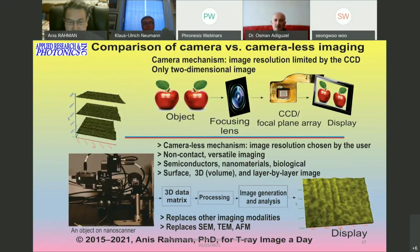Now, one other thing to say, how do we do the imaging with the cameraless technique, and how does it compare with the camera? So on the upper portion of the screen, as you can see, in a camera, we have an object which is focused with the help of a focusing lens on a focal plane array, or commonly known as CCD, or it could be CMOS. And then that CMOS signal or CCD signal is converted into image. So in a sense, it's also a reconstructive image, except that it's on a focal plane, which is almost like a photographic film of the past decade.